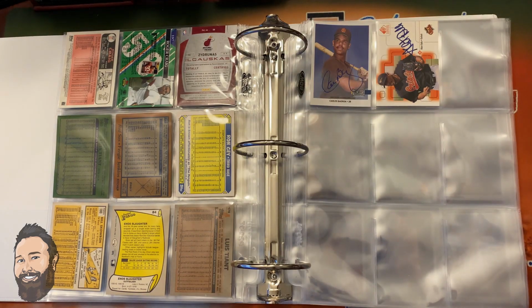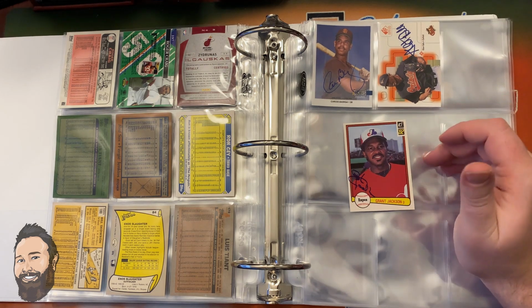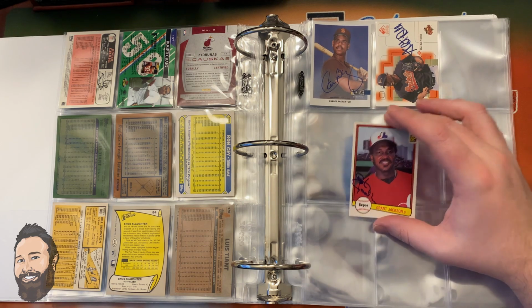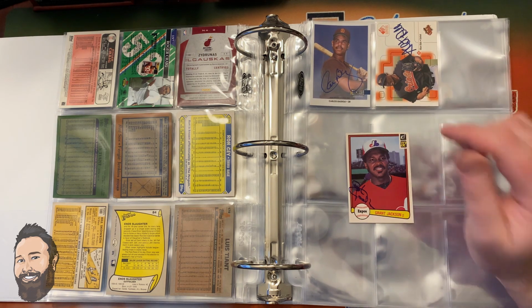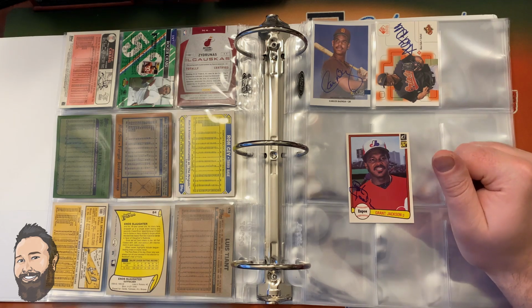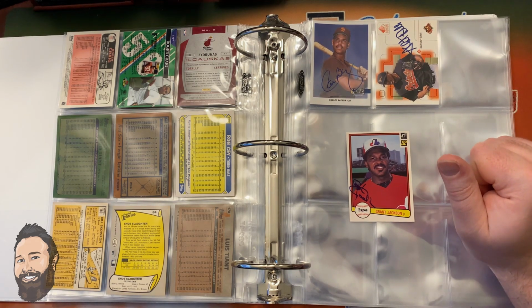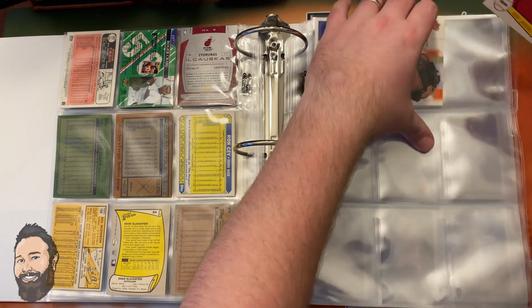Next up, this is another purchase. This is Mr. Grant Jackson. I think this was $3 shipped, and I really didn't want to go out and have to hunt for the card and then send off. And you know what? I just went ahead and bought it. I know he's a great signer TTM, but Grant Jackson, this is his Expos card. And he played for the Expos a total amount of 10 games. So, really cool pickup there. That's going to go in the book next to Bill.